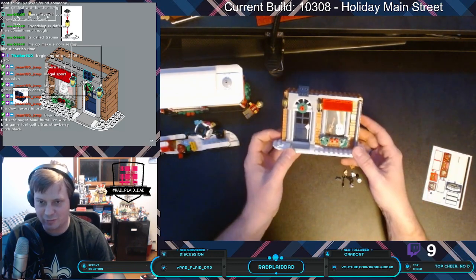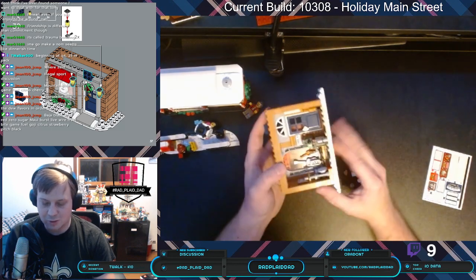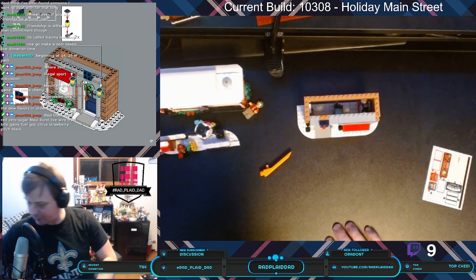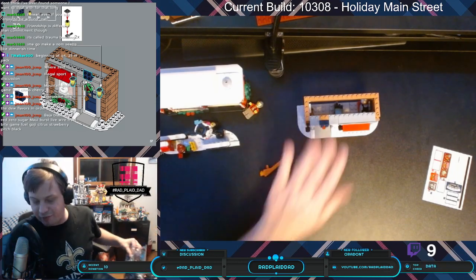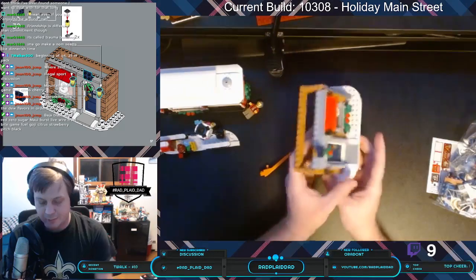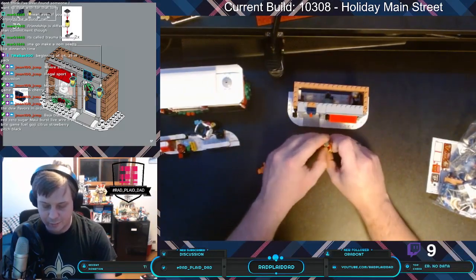That's bag five of the Holiday Main Street. We're on our last bag of the day. Oh. I'm sorry, that was bag four. This is bag four of Holiday Main Street, not bag five. Ooh, almost. And our minifigure was in bag four as well. We'll just put them in the front.